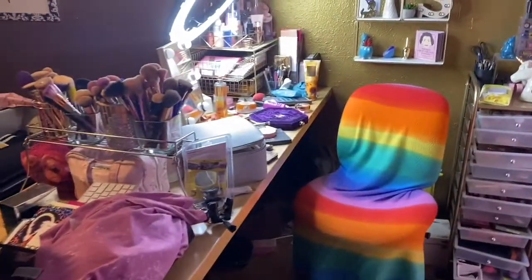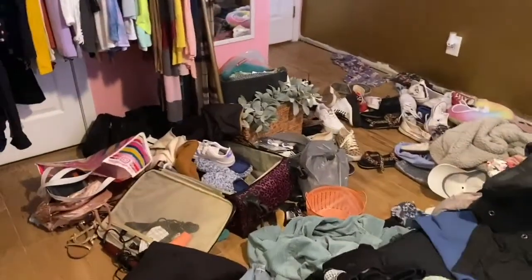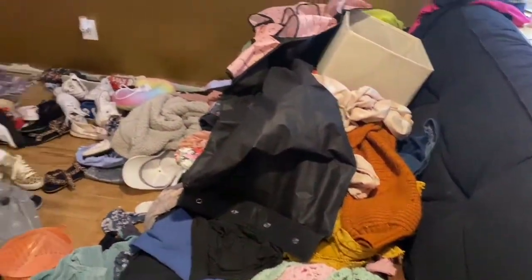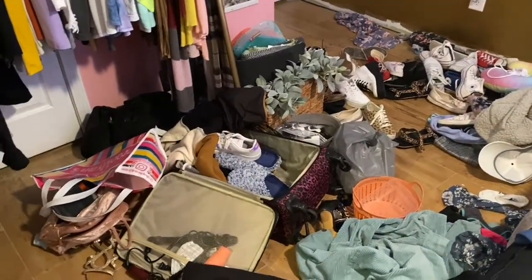I am giving you a tour of my beauty room slash closet. I call it my lady lounge. It's a mess. There's a futon under here, you just can't tell. I'm still not unpacked from a trip I took forever ago.